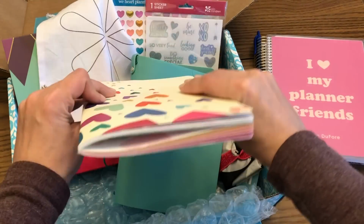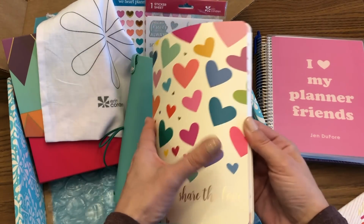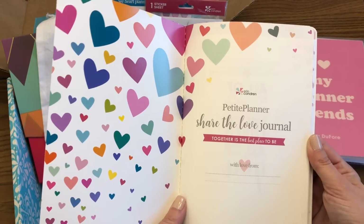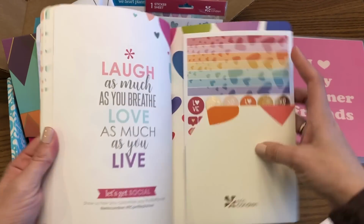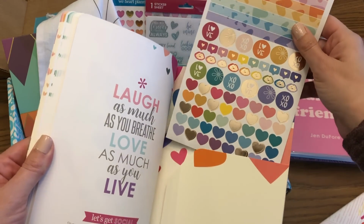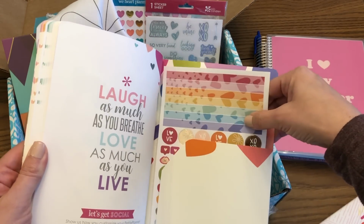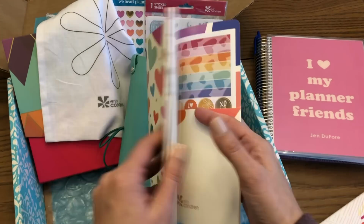So this is one from that side of the collection that's a little more guided, but this one is different from the other ones because it's meant to be completed and then given away. And of course, like all of the other petite planners, there's a super cute sticker sheet in the back. Some of the other sticker sheets are sold separately. I don't know if this one will be sold separately, but it definitely comes in the back of this one.